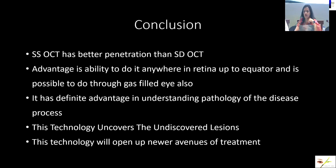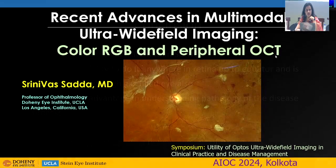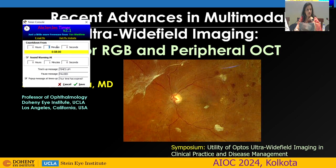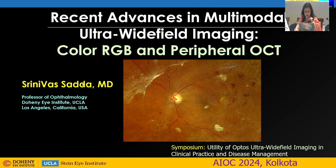Srinivas Sadda, or more popularly known as Vas amongst his friends and peers, is the director. He is now into artificial intelligence and image research at Doheny Institute and a professor of ophthalmology at the University of California, Los Angeles. He completed his training from Johns Hopkins University in Baltimore. His major research interests include automated retinal image analysis, retinal substructure assessment, advanced retinal imaging technologies, and vision restoration approaches. He served as a principal investigator for several trials, and he's led several international collaborative research programs as well.